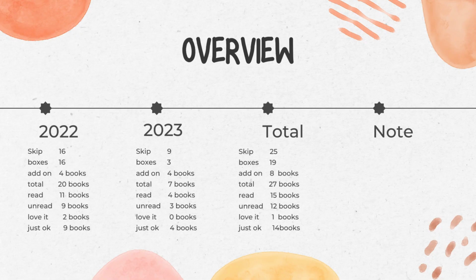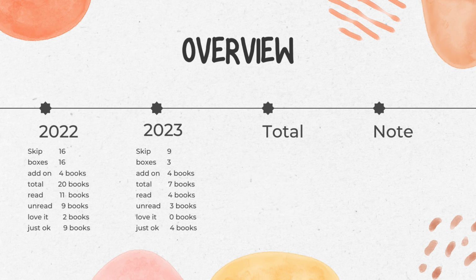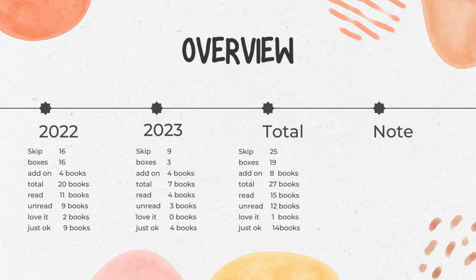So that gives us a total, in my library, of skipping 25 times. I ended up having 19 boxes sent to my home. From those 19 boxes, I added 8 books in total. Altogether I have 27 books. Of all of them, I ended up reading 15 books, and I still have 12 books unread.